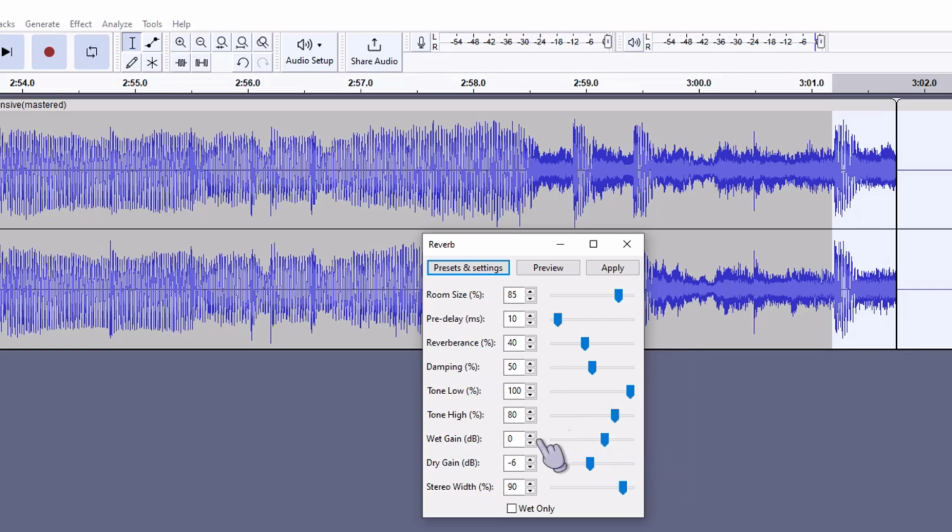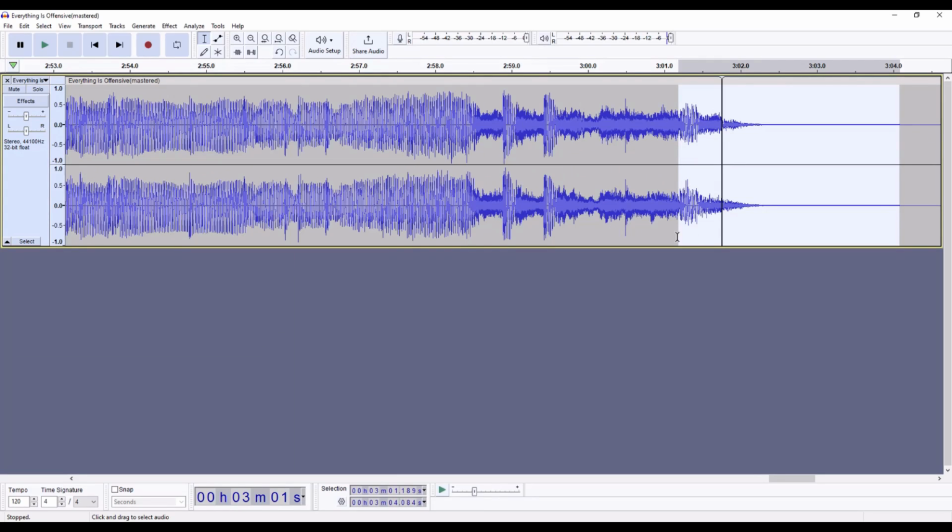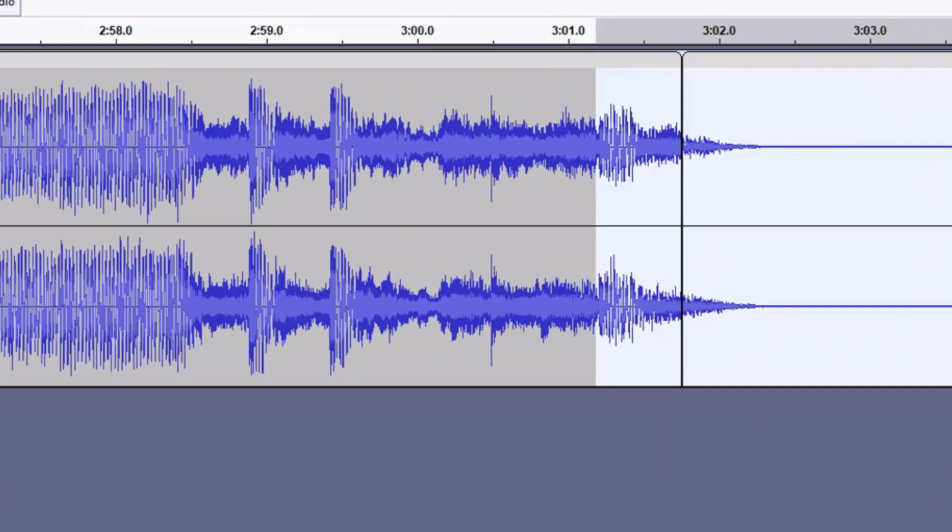I like to add a little more wet gain. This is just my preference, and here is where we need to crank up the room size to 100. Boom. Now we can see the track nicely fades out. Perfect. Now this is what we want.